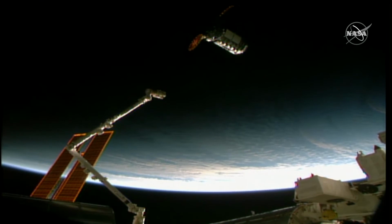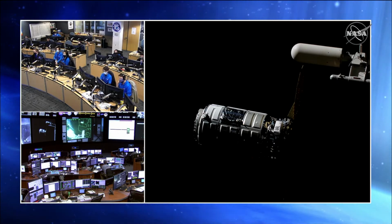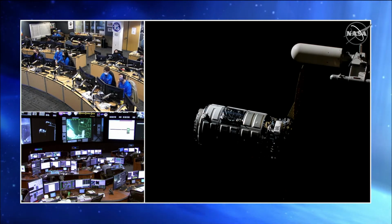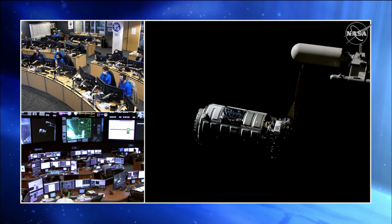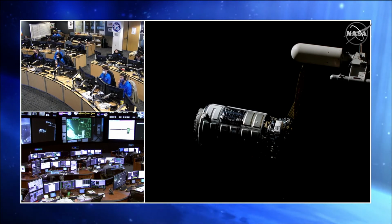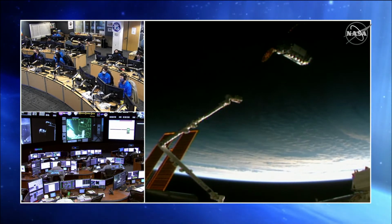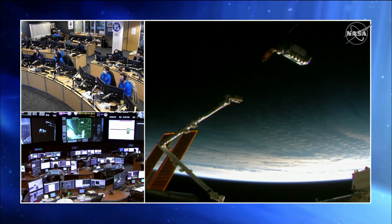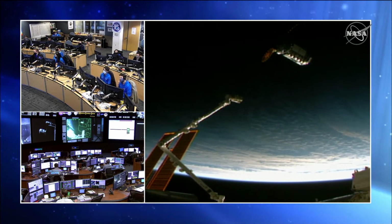We're now just about 25 minutes away from today's capture of Cygnus by the Canadarm-2. JAXA astronaut Soichi Noguchi will be controlling the Canadarm-2 to capture Cygnus. Backing him up will be NASA astronaut Mike Hopkins. Everything still moving nominally as we track a 3:40 a.m. Central Time capture, 4:40 a.m. Eastern Time.